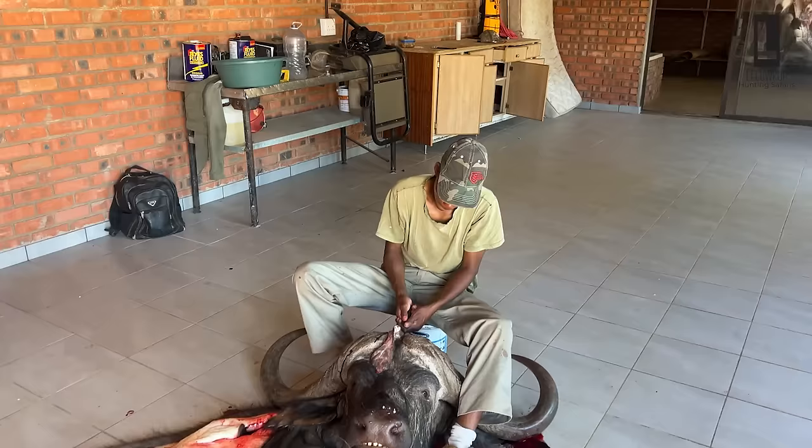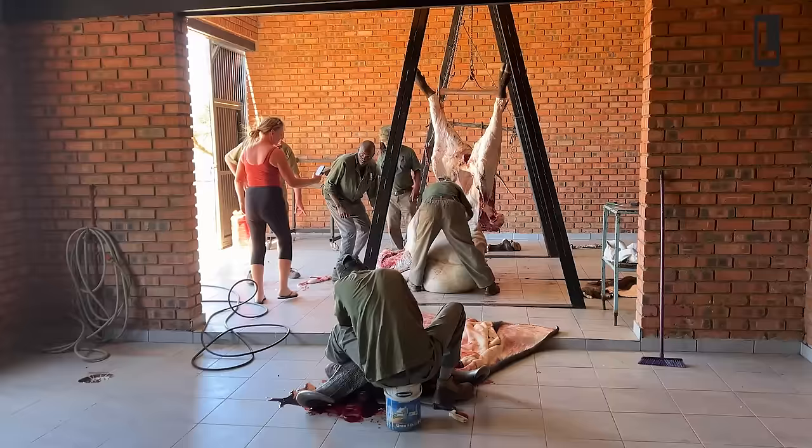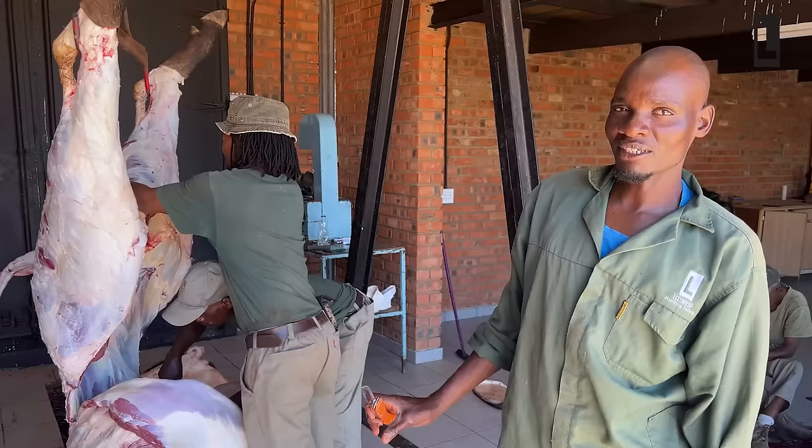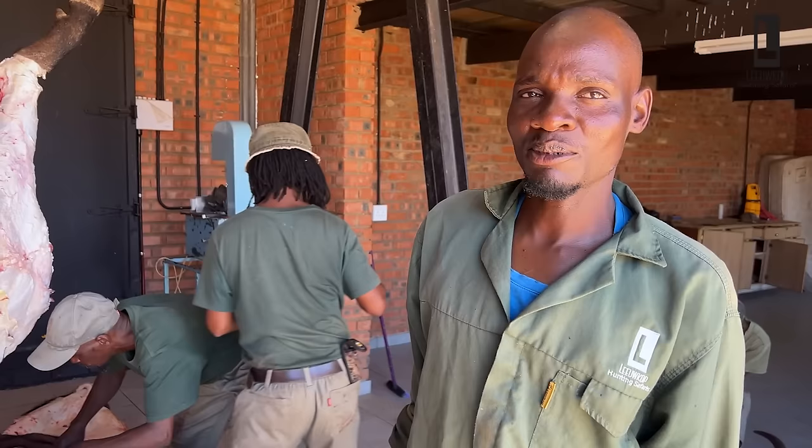Now we are busy here. We want to see our first shot, where it went through, if it was sure on the lungs or what. But we are pretty sure it was in the lungs, but it didn't bust it properly. So we're going to open it and see what is happening inside there.